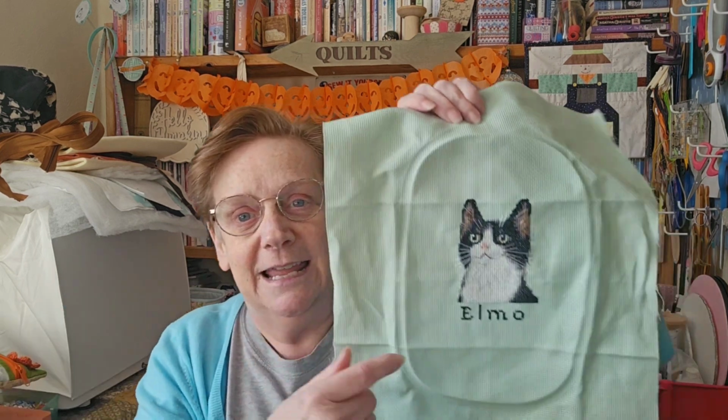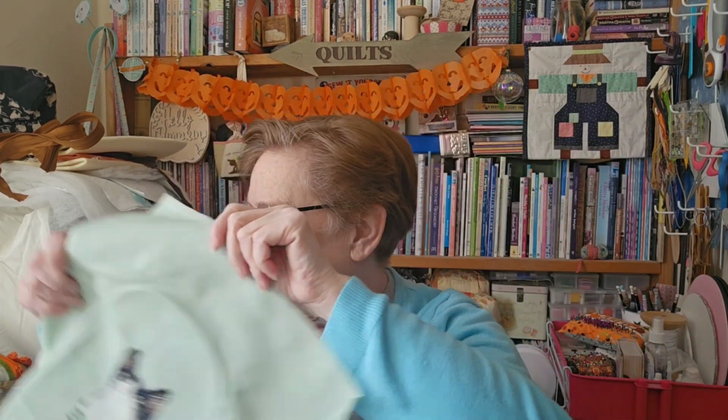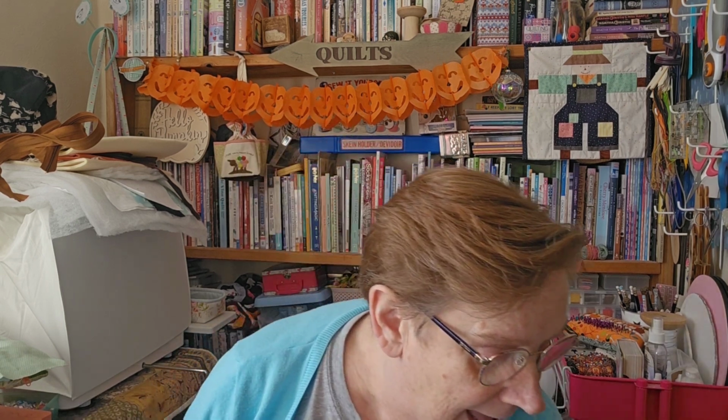No lie, it was so weird. I put the last stitch in the Elmo, and within, honestly, less than 5 minutes, there was a knock at the door with my yarn, and my hook came that morning with Royal Mail. I just couldn't believe my luck that day.